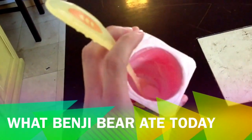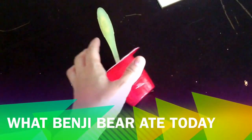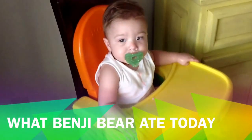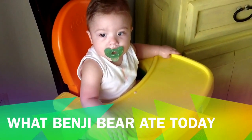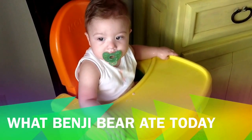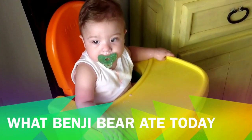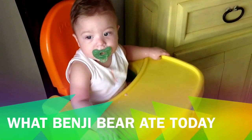So he's definitely eating a lot more regular food, I guess you could say, than he had been in the past. And we're just starting to wean him off of the baby purees and stuff. So he's having a lot more table food and has been for a couple of weeks now. But just this past week, like today's Thursday and this week, he's picked up a lot. He's been eating pretty much everything that we had.